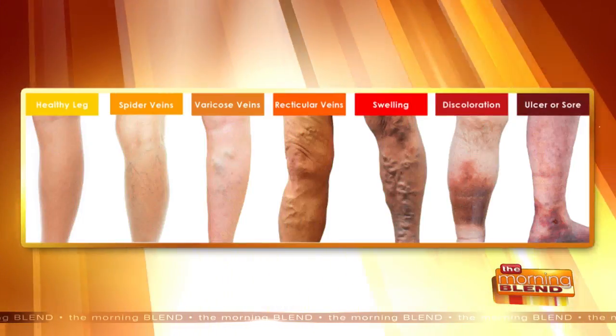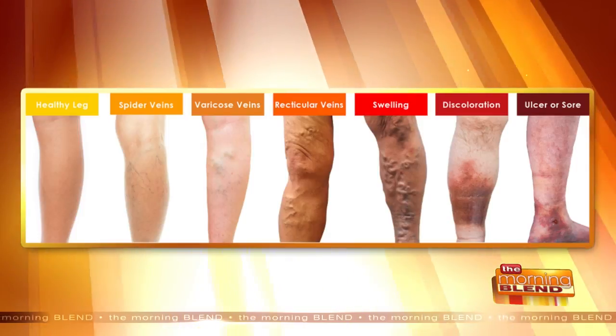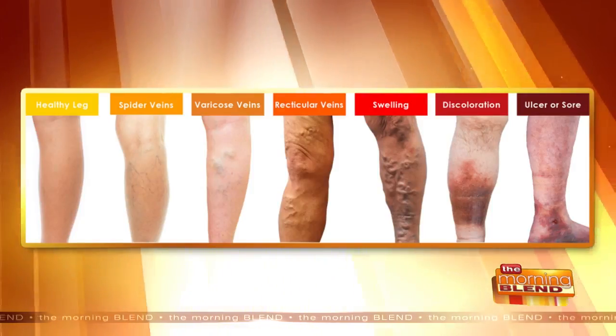And welcome back. Well, if you've got painful leg symptoms like restless legs, swelling, bulging veins, even ulcers, our next guests want to make sure that you're treating the root problem and not just managing the symptoms. Old methods of treatment can cause unnecessary suffering. But new FDA-approved therapies have much higher success rates and far fewer side effects.